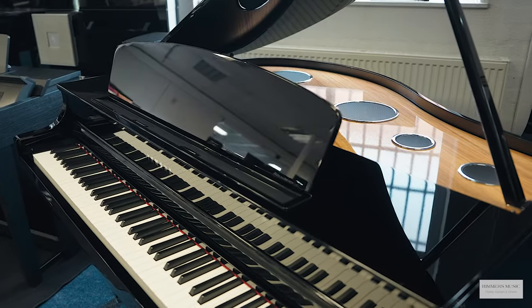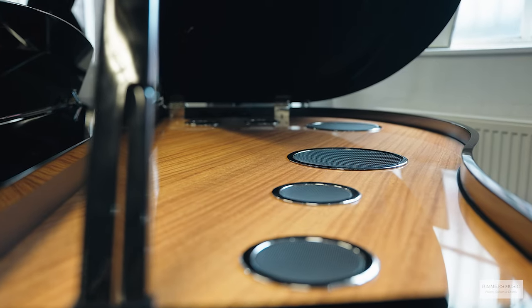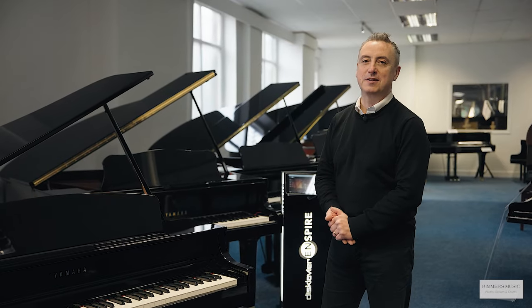My name's Graham, here I am at Rimmer's Music here in Bolton, and today I need to show you the Yamaha CLP-795GP Clavinova Grand Piano. So let's look at some of the reasons why you should get the Yamaha CLP-795. First of all, it's a beautiful piece of furniture.